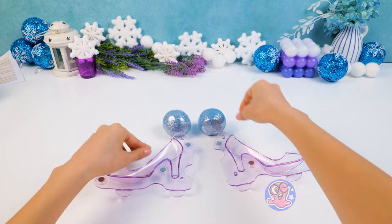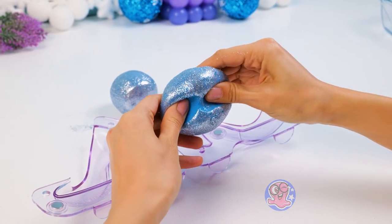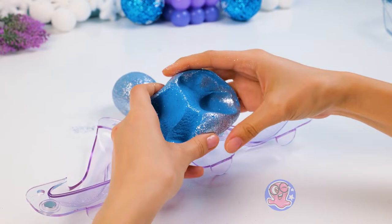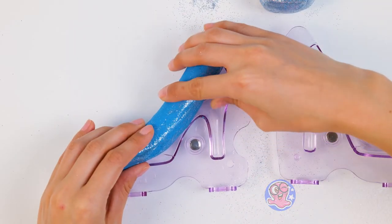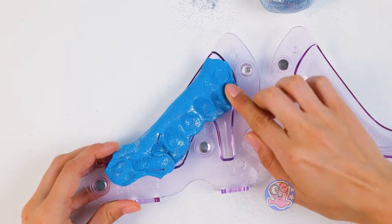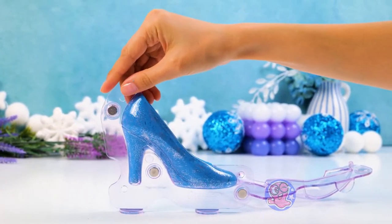Okay, then, let's get started. We can't keep Elsa waiting, you know. Oh, I love this clay. It looks amazing. Just check it out. And it will make some super stylish shoes. And this is how the one side should be done. Now for the other one.